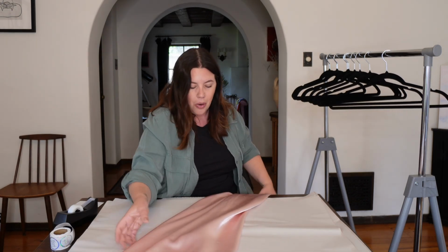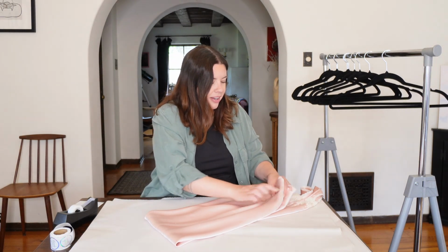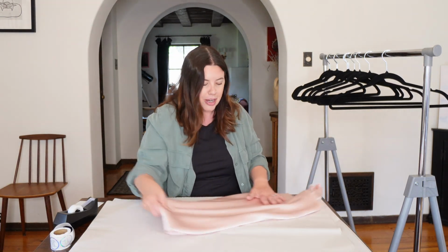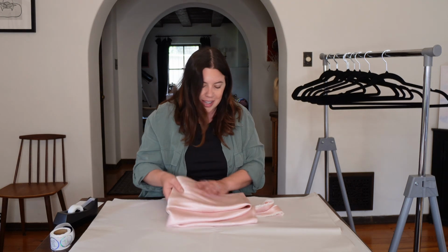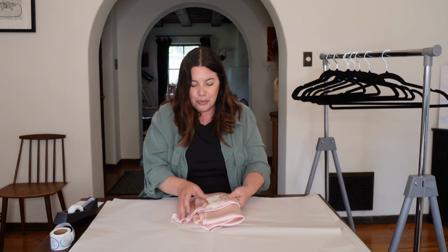I knew that this would go. All I kept thinking when I found this was, I could see a grunge girl throwing this on under a motorcycle jacket. But I'm always interested when I sell these things. I just want to know where they're going and how they're going to be worn, because people who purchase vintage tend to have great style.